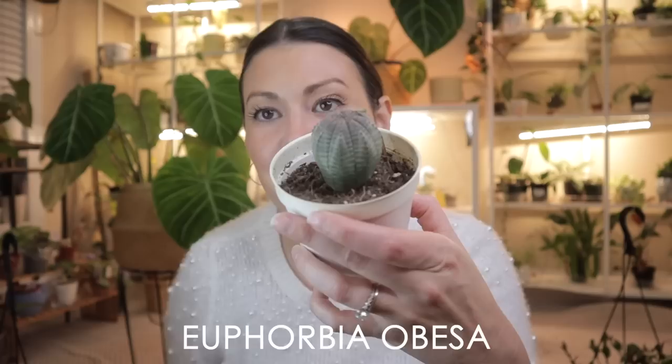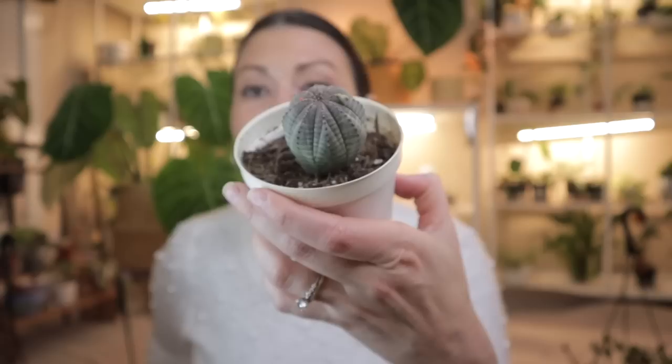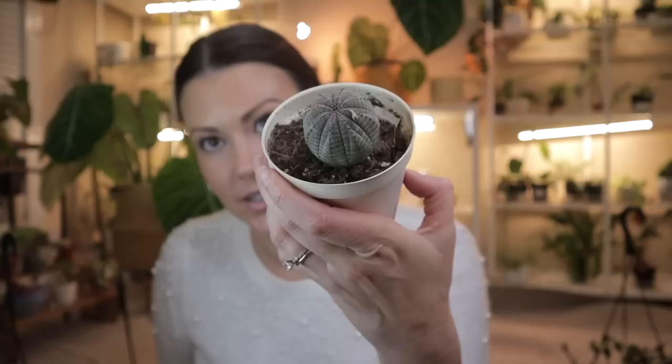Next up, another wishlist plant. This was probably the biggest surprise of the day, or one of the biggest surprises besides the mermaid's tail, was this Euphorbia obesa. I cannot believe that they had these here. These have been impossible to find. When I say impossible, I mean impossible. And there have been times where I thought I found it and it wasn't an obesa, it was a different type of euphorbia.